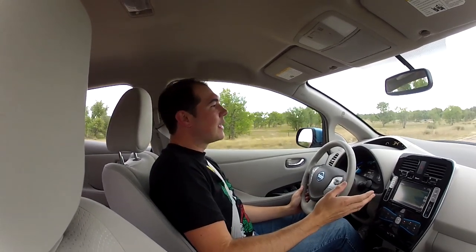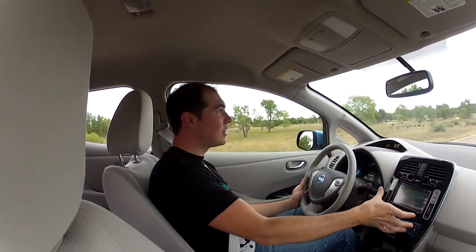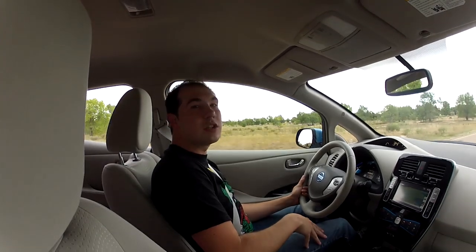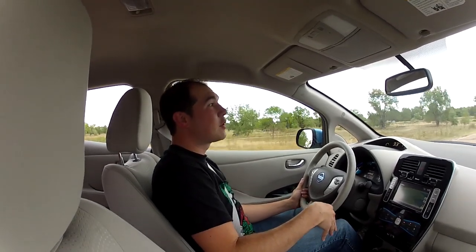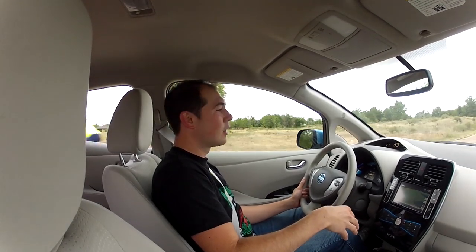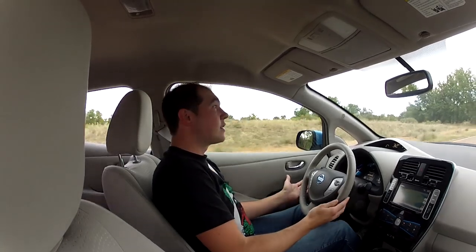Driving the Nissan LEAF is really like driving almost any other car. As you can see from the interior, it's got a steering wheel, it's got a radio with a navigation system. It's a really well outfitted car, especially for the price after the federal tax incentives, and we'll talk a little bit more about that later. But generally, it looks like a car. It drives like a car. It feels like a car.